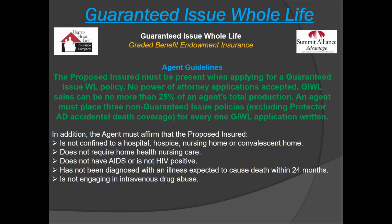One of the things is that it is a guaranteed issue product, but there are a couple of restrictions, if you will. The proposed insured must be present when applying for the guaranteed issue whole life policy. This is not a policy that you can do over the phone or mail out for signatures or anything like that, like you can on the simplified issue whole life. And also, they don't want you utilizing UHL for just their guaranteed issue, meaning the sales can be no more than 25% of the agent's total production. So basically, an agent must place 3 non-guaranteed issue policies for every one guaranteed issue policy that they write. So just keep that in mind.